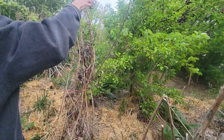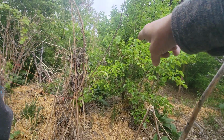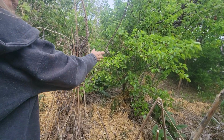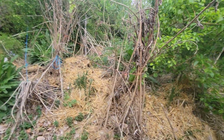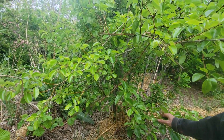And what was in here, this tree here? So the Siberian pea shrub. More Siberian pea shrub feeding the Bartlett pear. Oh, so the Bartlett pear is coming right up through the middle of the Siberian pea shrub. Yes. That was the other thing surrounding it. So the pea shrub is bringing the nitrogen up, fixing the nitrogen, and then curly dock is putting the minerals in for this.